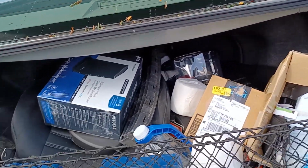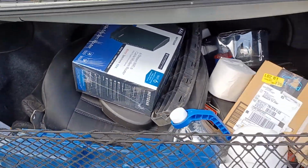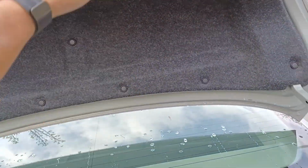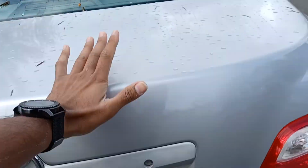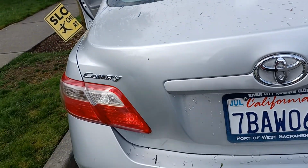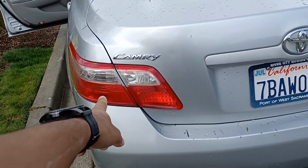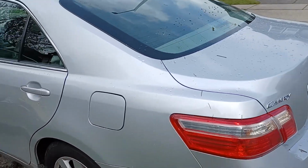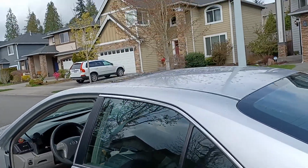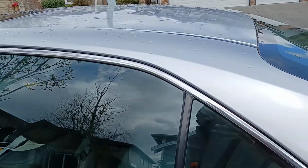The trunk is pretty big and it's clean. It's not bad. I just have all my stuff in here, but that's because I transferred it from the other car. Now, on the back of this car, I noticed yesterday that this light was out, the bottom one. Every other light on the car works. All the indicators work. Sunroof is good. I didn't actually test if it works.